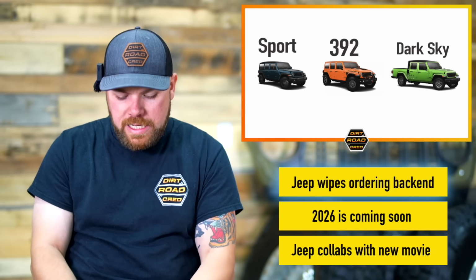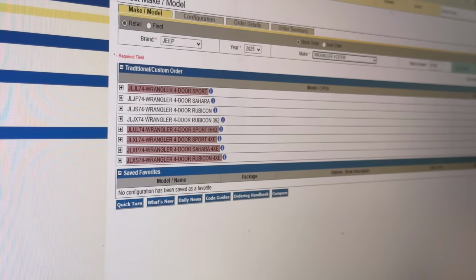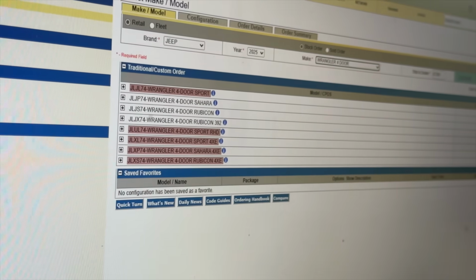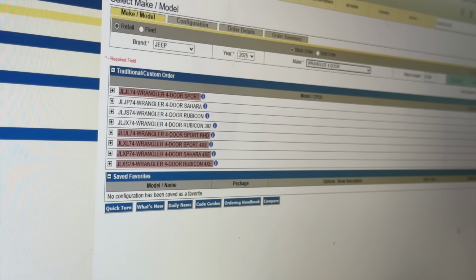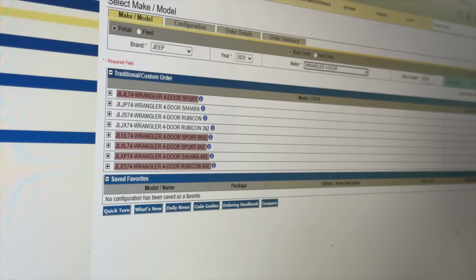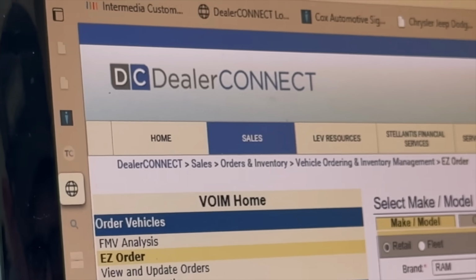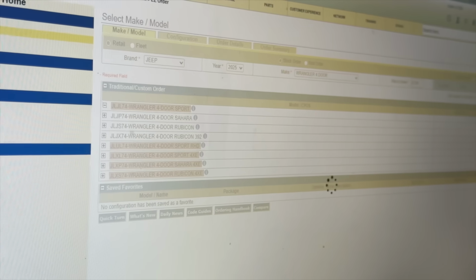So right away, what we're seeing here is, in the beginning, the four-door Sport, the Sport right-hand drive, the Sport 4xe, the Sahara 4xe, and the Rubicon 4xe are all on some sort of restriction. The only ones that aren't are the Sahara, the Rubicon, and the 392. But as we go through this, we're checking it out just the same as a customer would be sitting there. So he has this on customer view, sitting us down just like we are a standard customer. So let's check out what else.